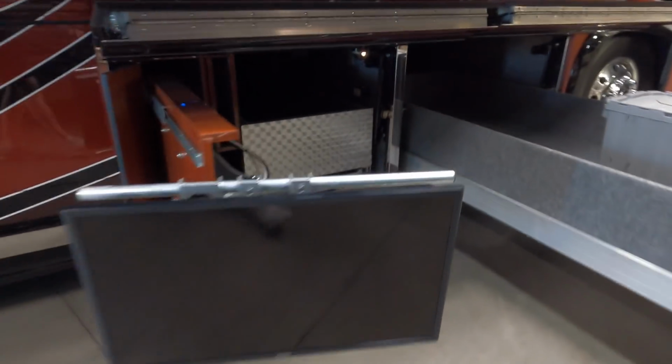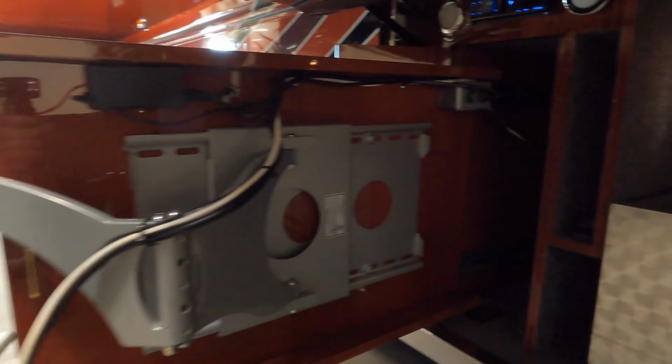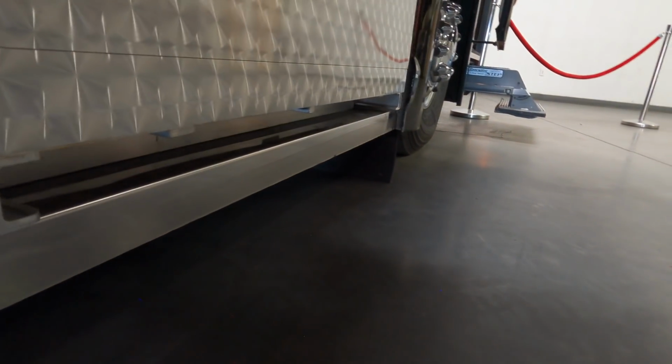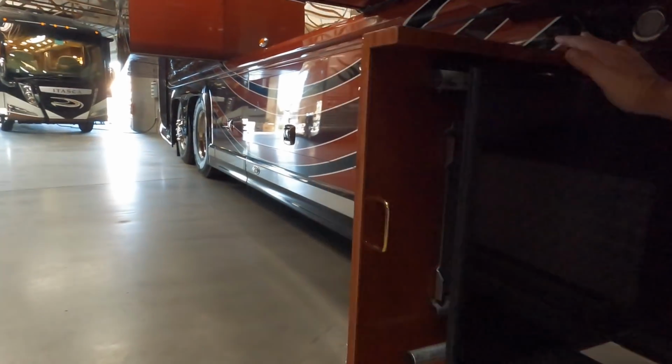But one thing that I noticed while I was putting that slide out tray in is just how finished off these Newell coach basements are. Totally lined with carpet as well as the polished stainless here. And then you can see the hardware that they use, just very industrial. Pioneer radio with some extra speakers. Everything you open and close in this Newell, just high quality. Slides right in.